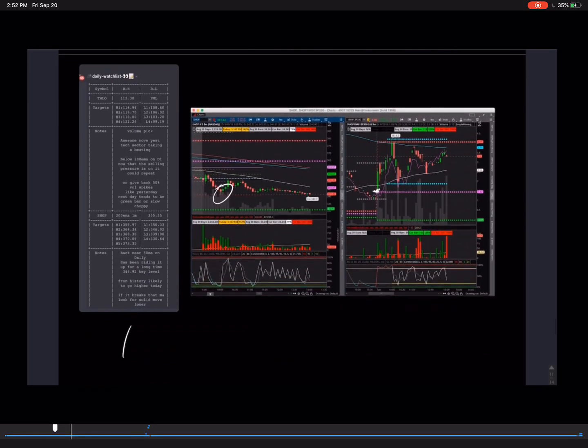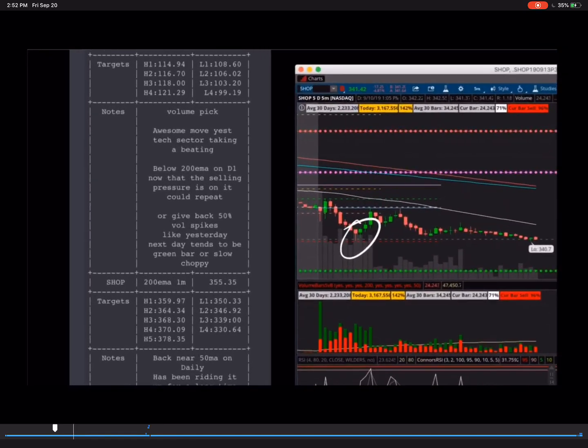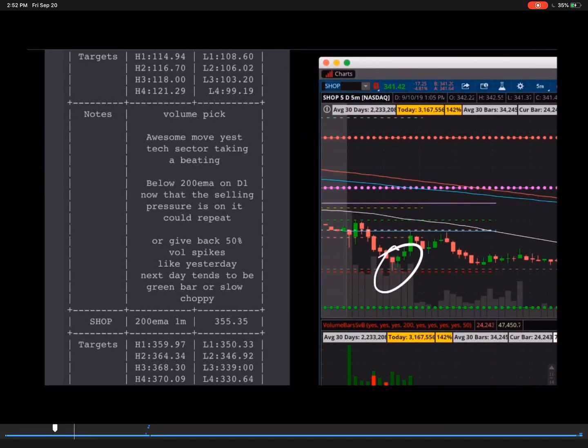Next one here, guys, we're going to take a look at Twilio. This one was actually a little disappointing, but still gave us plenty of opportunity to make money. Twilio was a volume pick based on what it did yesterday. Awesome move yesterday.